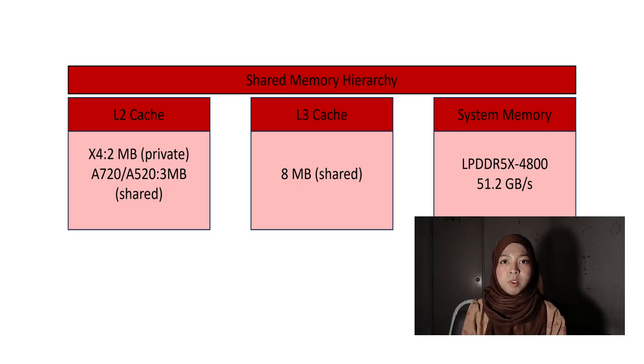Next is the cache and memory hierarchy. Each core has a private L1 cache, 64 KB for instructions and data. The prime core has 2 MB of private L2 cache, while the performance and efficiency cores have 0.5 MB of L2 per core. All cores share an 8 MB L3 cache, allowing fast access to shared data. The system memory uses LPDDR5X at 4800, providing 61.2 GB/s bandwidth.